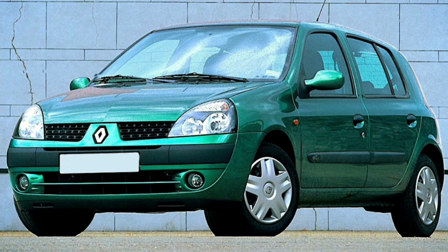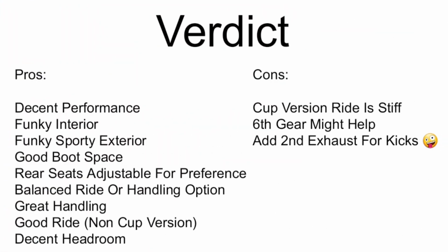Is there anything else worth noting? Well, the actual car itself, even just the basic version, is based on a Mark II Renault Clio. And, well, yeah. So, what is the verdict? The pros are it has decent performance, a funky interior, sporty exterior looks, it has a good boot space with rear adjustable seats for your preferences, a balanced ride for handling and ride comfort, but that's the non-Cup version.